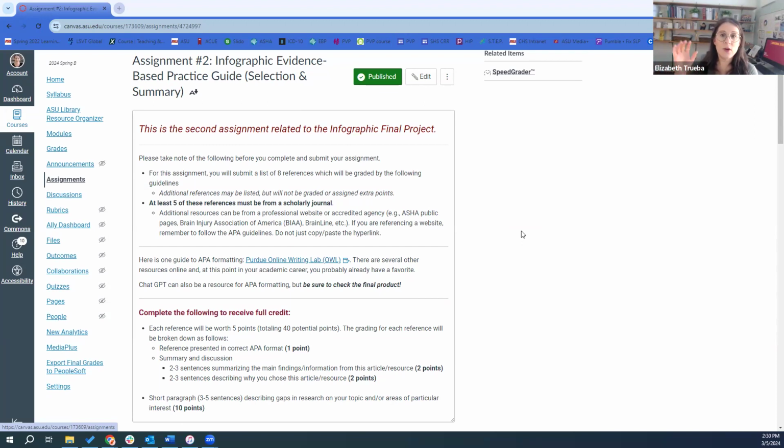That's fine. If you want to include them on this assignment, you can, just so you have all of your citations in the same spot. At the end, like your infographic final project, you will have to submit a list of all of your references. So if you want it all in one spot, you can submit as many as you want for this assignment, but just know that we will only be grading 8. If you provide 10 or 12 or whatever, that's fine, but those additional ones won't be graded and you won't be assigned extra points for them.